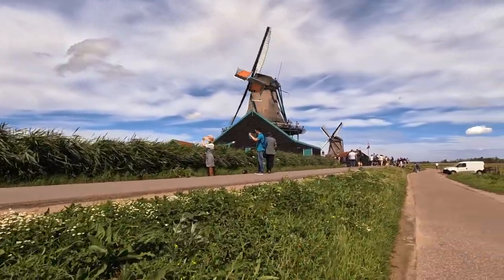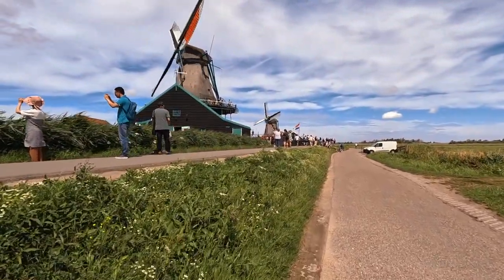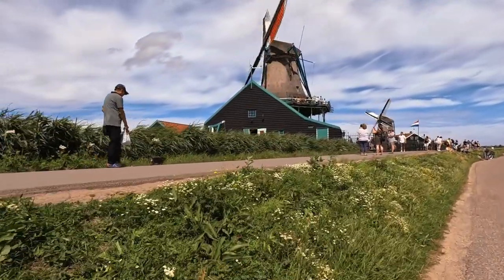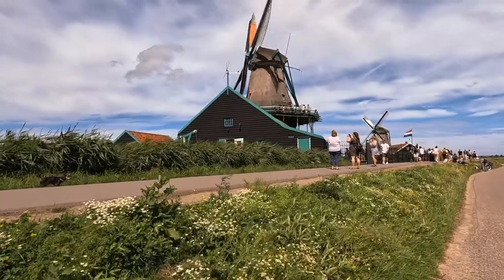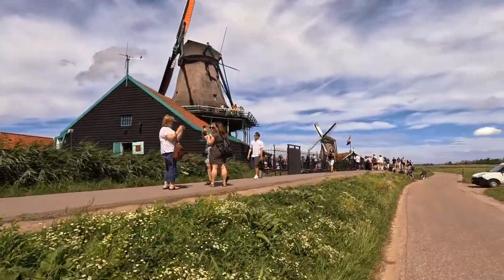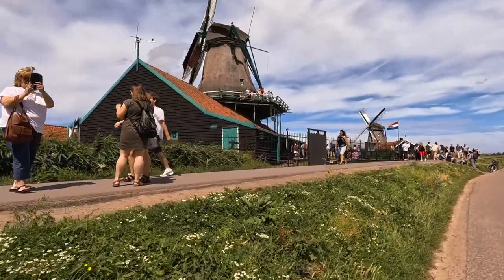All right, I guess I'm not supposed to walk here because it's a bike lane. But as you can see, up there is full of people. So I said, why not just walk here since there are no bikes? Not a lot of bike traffic.